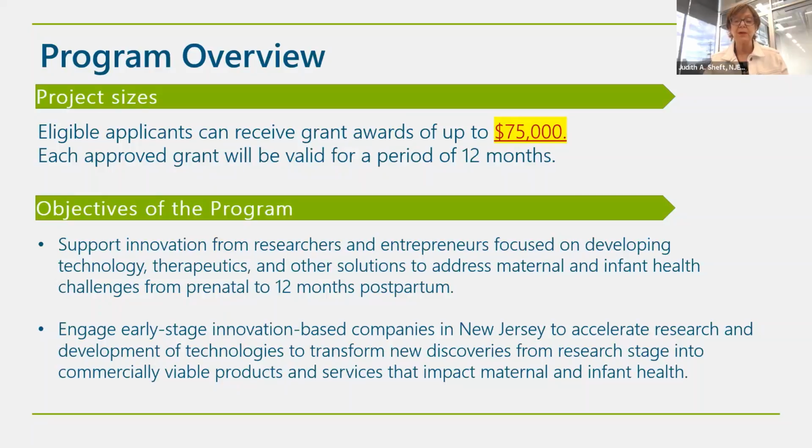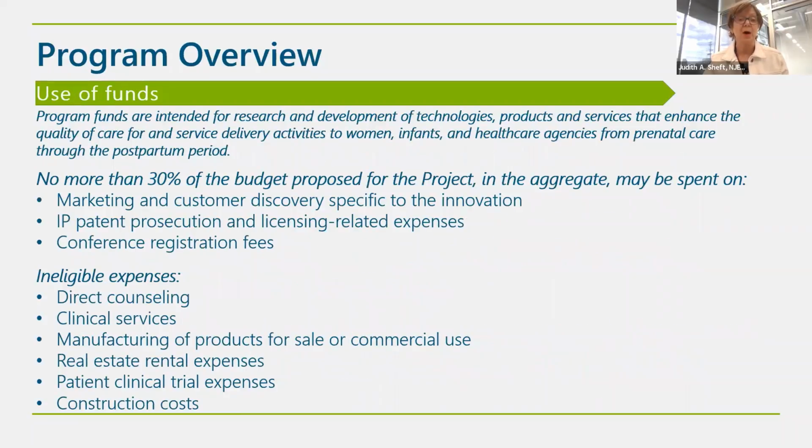And we're hoping to really engage our early stage companies so that they can accelerate their development and discoveries from research into commercially viable products and services that are going to have a critically important impact on maternal and infant health in New Jersey and hopefully nationwide as well. So what can you use the money for?